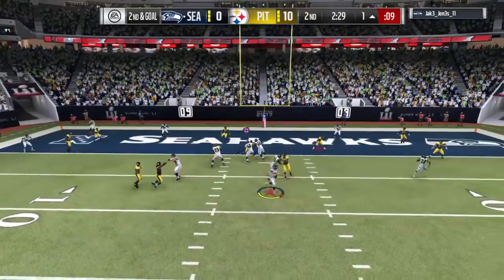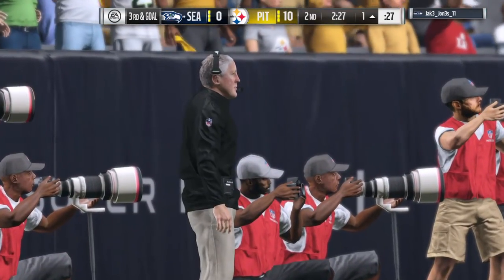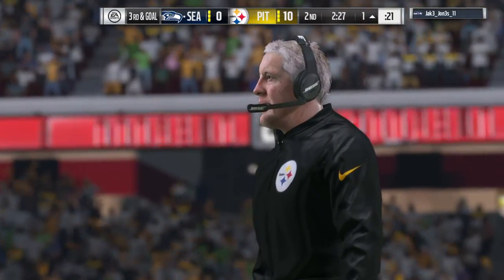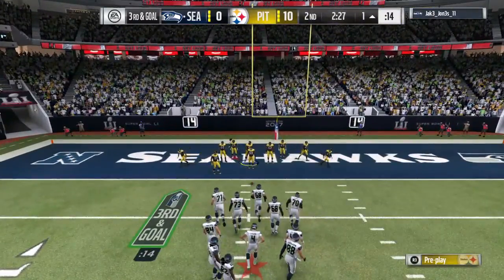Back to throw again. And the hit jarred it loose. It's incomplete. So many offenses want to improve their running backs into their passing offense and be able to swing the ball out and check it down to them. But sometimes those guys are just not as comfortable catching the ball as they are running it. I can't imagine we'd see another throw here.